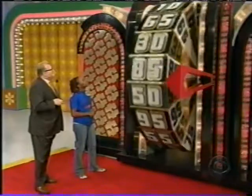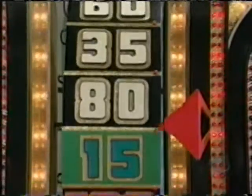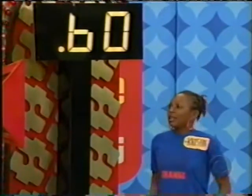85. Now you're looking for one number. One high number. And that number for you is 60. Going over there with your 60. One spin, Julie, higher than 60 cents.